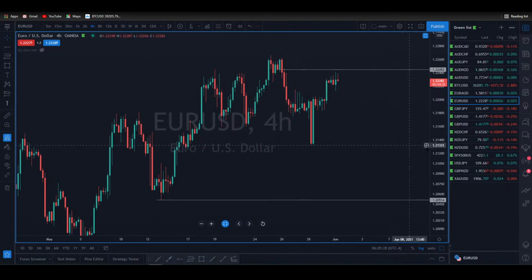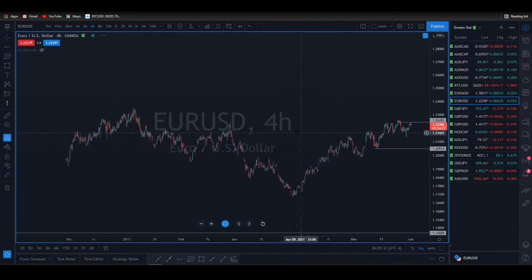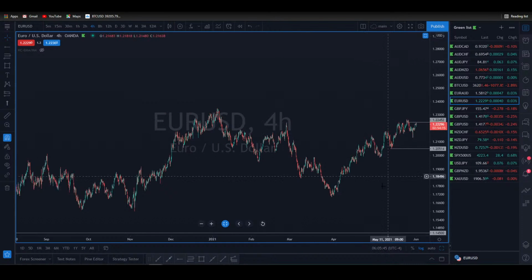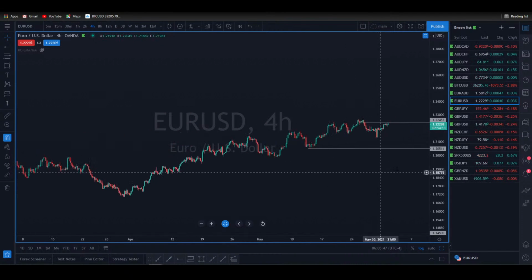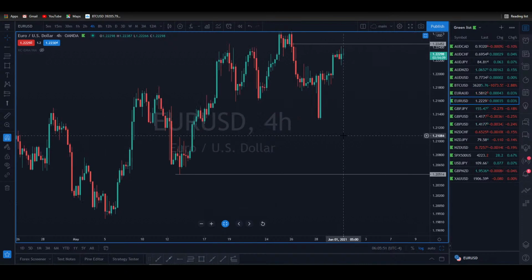In fact, we've had nice trending markets in FX for the last 2 quarters, right? Here's January up here, straight down for the first quarter. Second quarter, 2021, straight up. Like, you can't get no better trending than that, right? So expect some chop coming. I mean, it is getting ready to be summertime too.